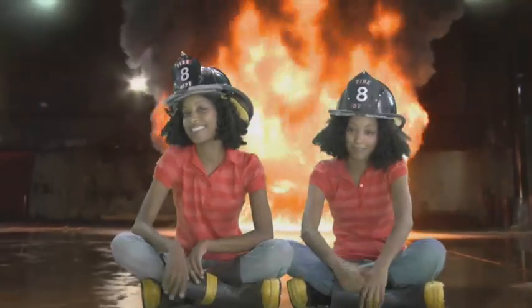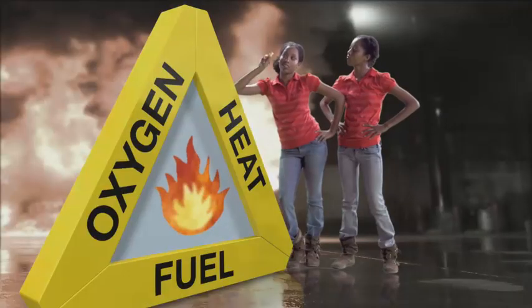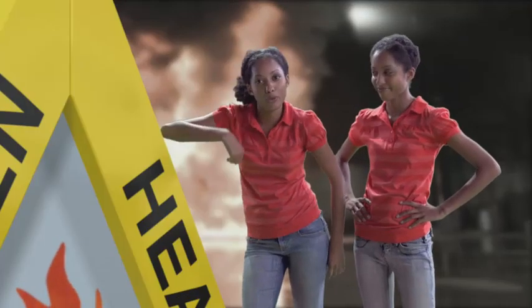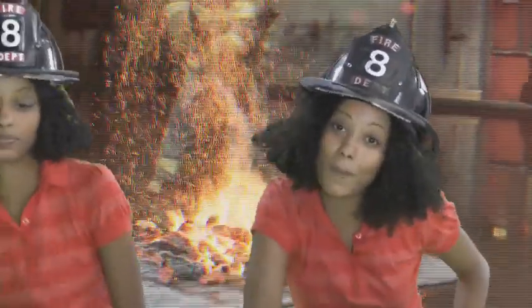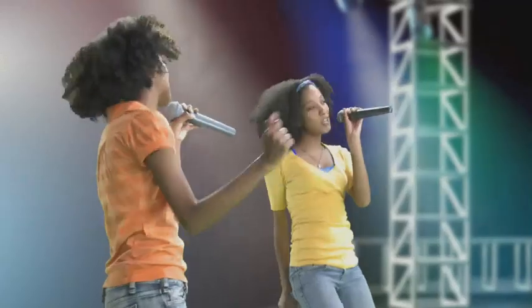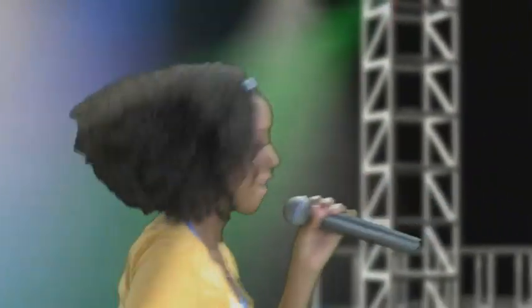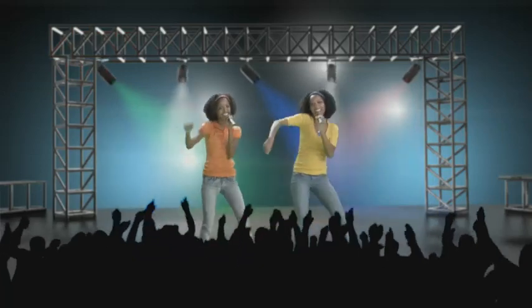I know the safety smart science about fire. I can make it go out or go higher. Fuel, heat, and oxygen, a triangle of fire. Remove any one of them, the flame will expire. Cool the heat with water, take away the fuel. Smother out the air, there's no exception to the rule. I know the safety smart science about fire. Yes, I do now. I can make it go out or go higher.